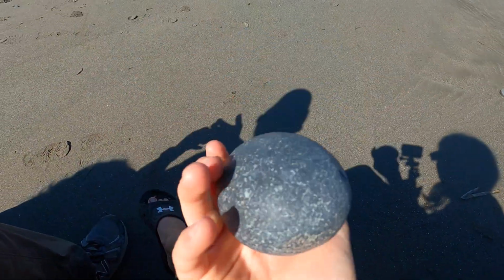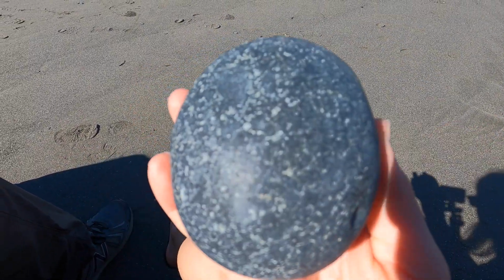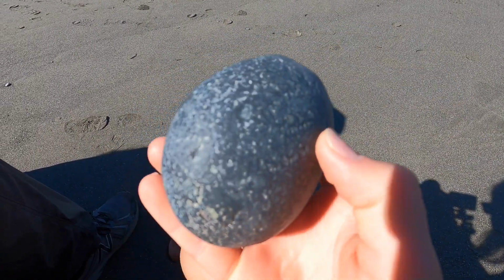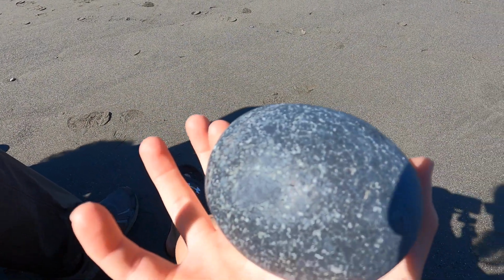Check out this perfect egg rock that Dada found. It's just perfect. Look at that tidepool. Not the same weight, but it'll do.